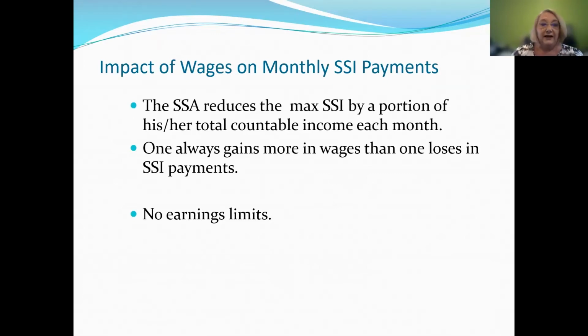Your SSI, your Social Security reduces your SSI by a portion of the income. And you always gain more money from working than not working. So is that really true? Are you just saying that to me, Teresa? No, this is really true. Why would it be true that you always have more money in your pocket from working than not working with SSI, even if your SSI goes all the way to 0? The reason is the magic calculation that SSI uses.